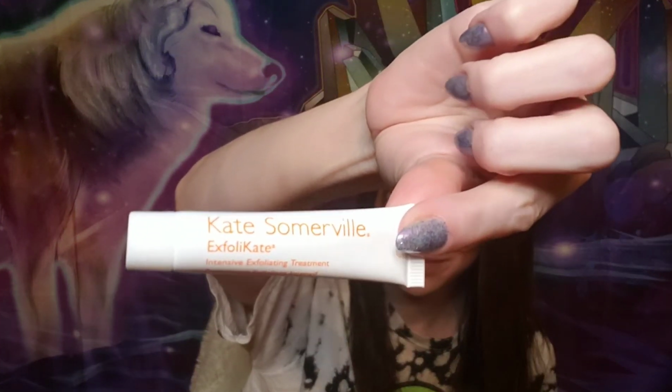And then the last thing we have in this box is a Kate Somerville Skin Health Experts Exfoliate Intensive Exfoliating Treatment. Wow, and once again, it's just a very teeny bottle. So most of these products are skincare. We really only got one beauty product in this box.